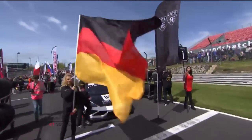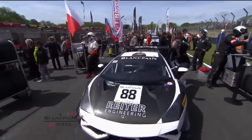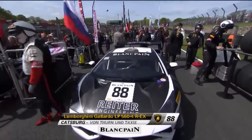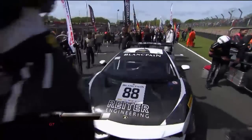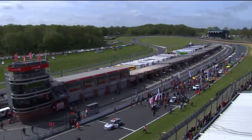And no surprise, the star of the qualifying was Laurens Van Thol. For all the right reasons in qualifying, he did drop it big time in free practice on Saturday morning, but redeemed himself with an outstanding lap, 123.269, virtually half a second ahead of the second place Lamborghini, Nicky Katzberg behind the wheel.